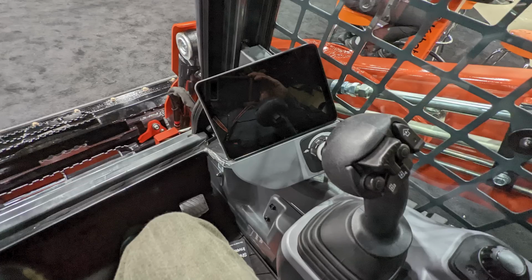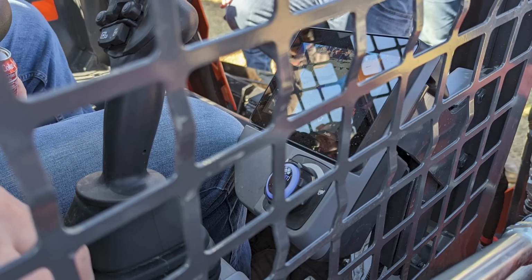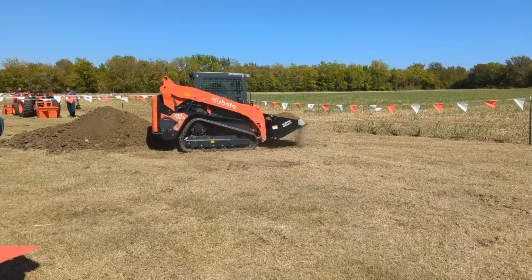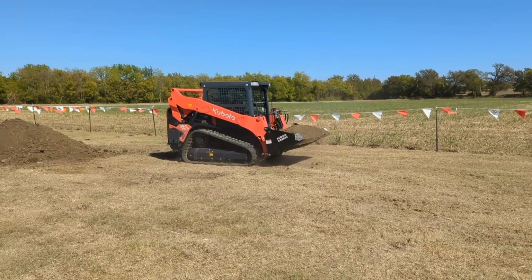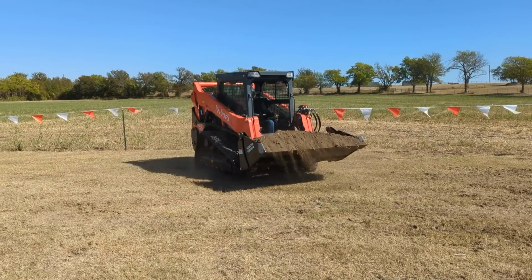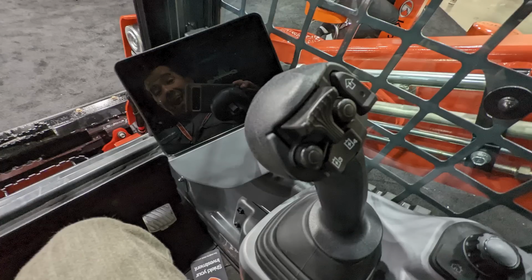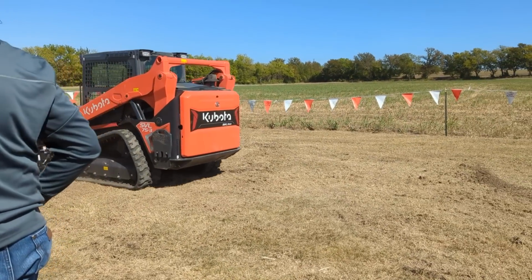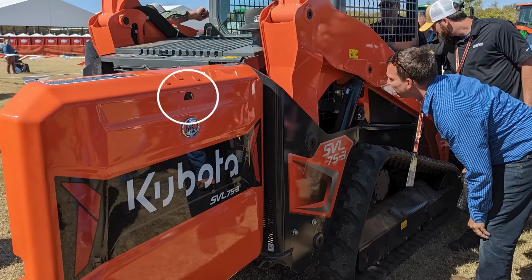You can plug in your codes, and importantly, it has an integrated backup camera as standard equipment. The one thing that I really like about this is the size of the screen is a nice 7-inch screen, fits beautifully on the side of the machine and doesn't crowd you when you're getting in and out. They also have placed the backup camera in a good spot. Sometimes when we see these backup cameras, they feel kind of a little hacked on. This one is integrated into the back door, and it's a very wide angle camera.